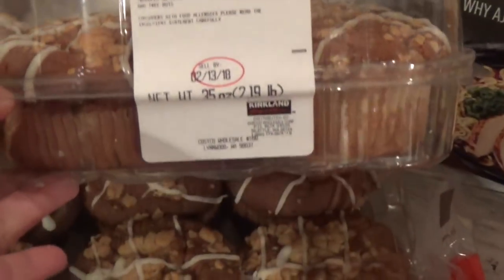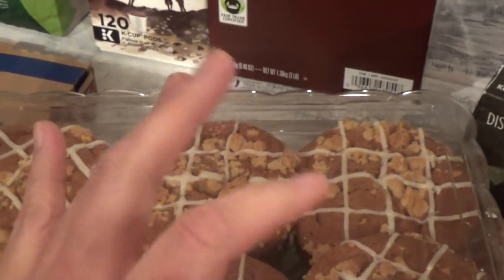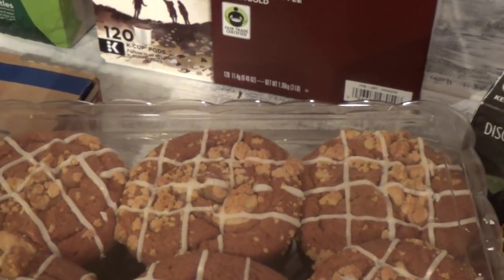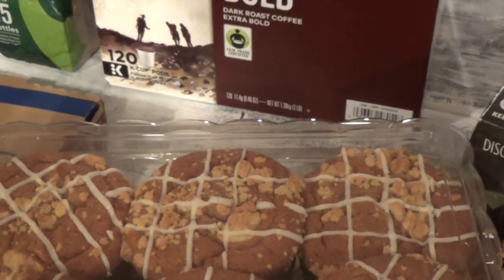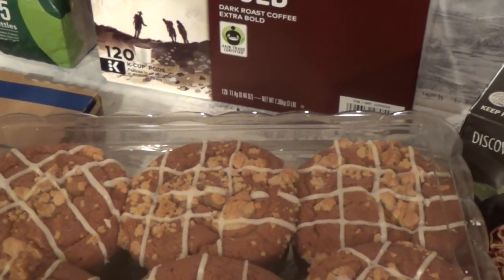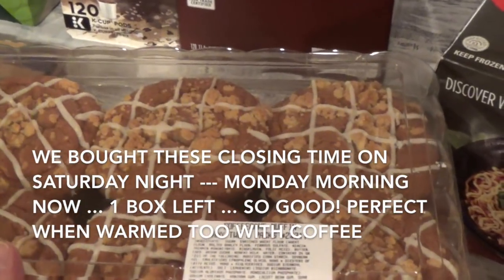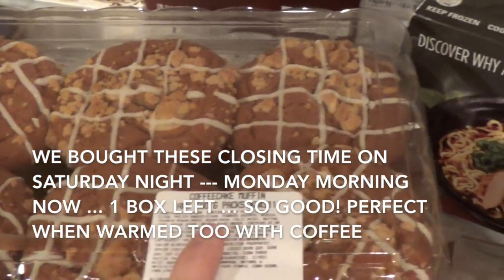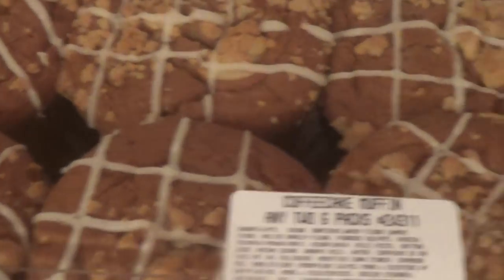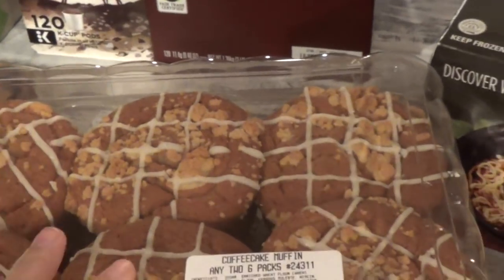So I wanted to grab two of that because the only flavors that they had this time were blueberry, the brownie chocolate, or, it's not sesame seed, it's those poppy seeds, I think. And the kids don't really care for those so much. So I wanted to grab two of these and try it out. And I'm sure it's going to be delicious because it's coffee cake. And look at that. Nice, perfectly baked muffins. And I think that's about it. That's all I got over at Costco.